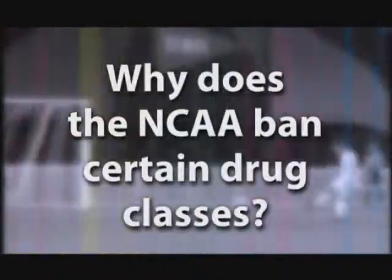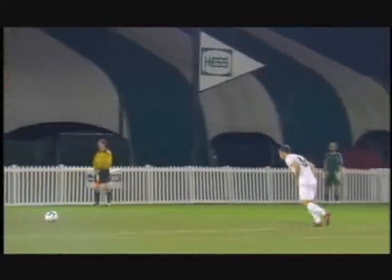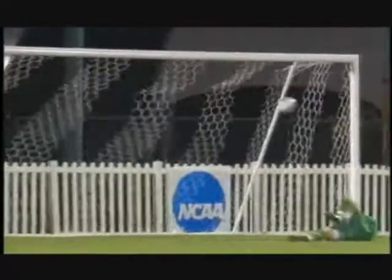Why does the NCAA ban certain drug classes? The NCAA bans performance-enhancing and street drugs to protect the health of its student-athletes and also to ensure fair play. Sometimes student-athletes feel pressure to use performance-enhancing substances, and just like any other college student, athletes might be tempted to use illegal drugs. NCAA drug testing provides you with one more good reason to stay drug-free, because if you do test positive, you will not be able to continue to compete in NCAA sports.